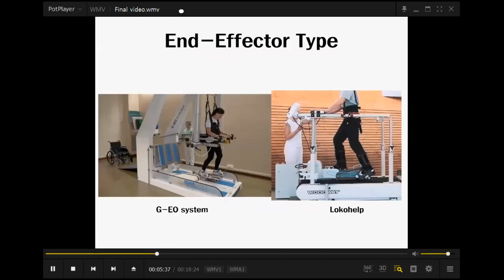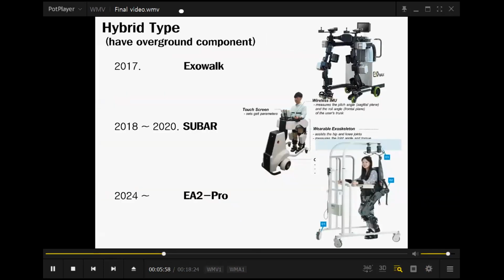In the end effector type, the robot is directly attached to the user's feet, guiding them through precise gait trajectories. Usually, it has a simple design and easy maintenance, and it enables precise control of walking patterns. Among the various types of rehabilitation robots, I have believed for over a decade that the overground type would be better for lower limb rehabilitation robots.